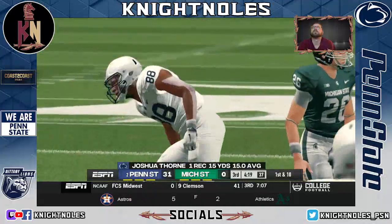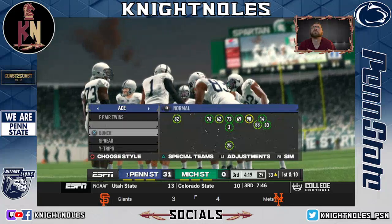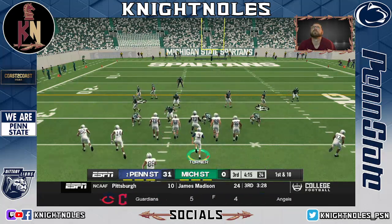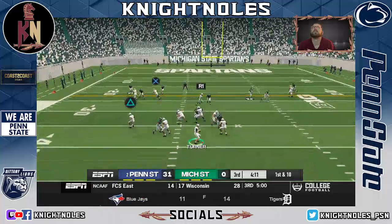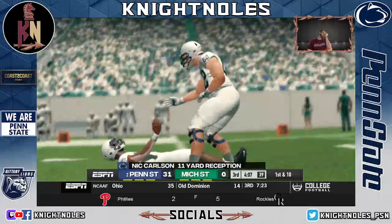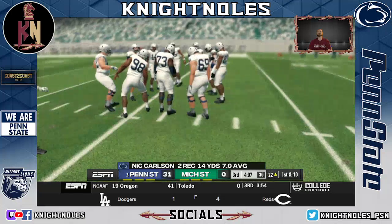Such a good target, really anywhere on the field. But they like to get him the ball in short to medium range situations. From the 33-yard line, first down. He's under pressure. Fires quickly. He's got the tailback on another catch. And down he goes around the 22-yard line. First down.